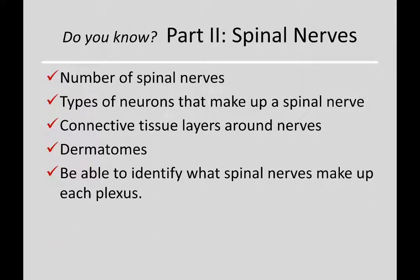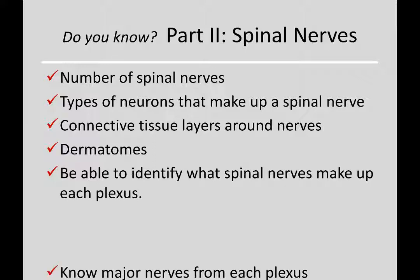You should know the name of the spinal nerves that make up each plexus. So for instance, C1 to C5 make up the cervical plexus. C5 to T1 makes the brachial plexus. T12 to L4 makes up the lumbar plexus, and L4 to S4 makes up the sacral plexus. So that's what spinal nerves make up each plexus.